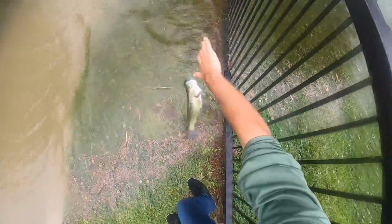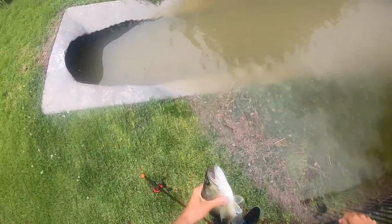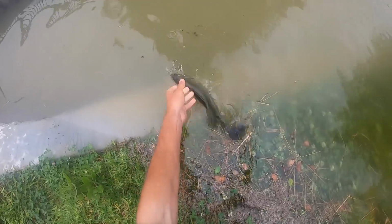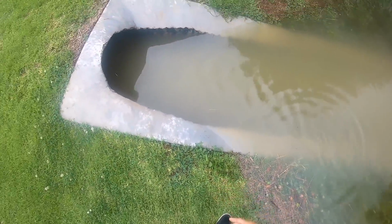Way. Another one back there. That's insane. I can't believe that. Look at that. That dude came from right back in there. It looks like he might have gone back too.